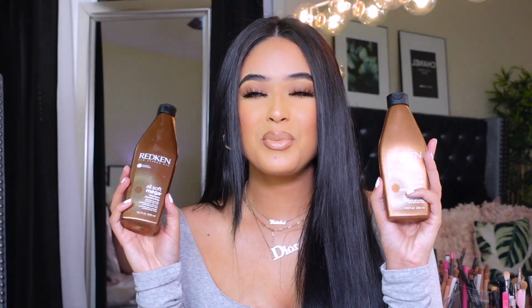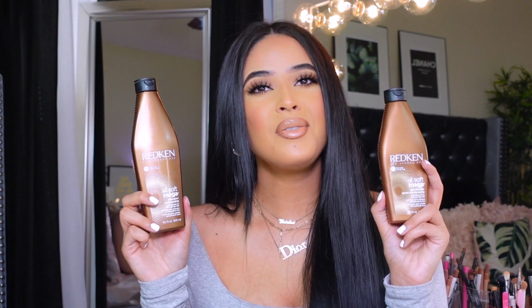Then I also got some shampoo and conditioner. I have tried this before, but I wanted to retry it again.